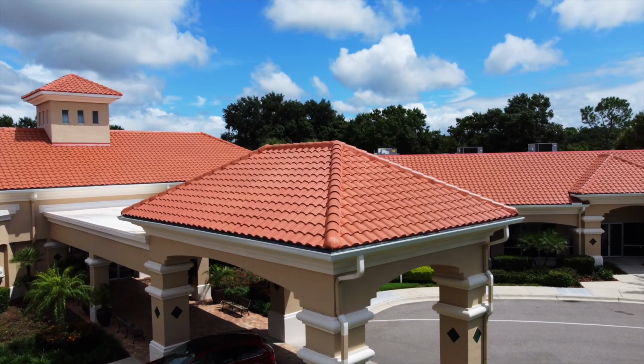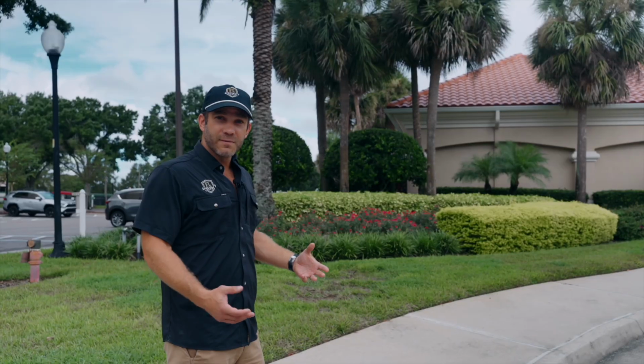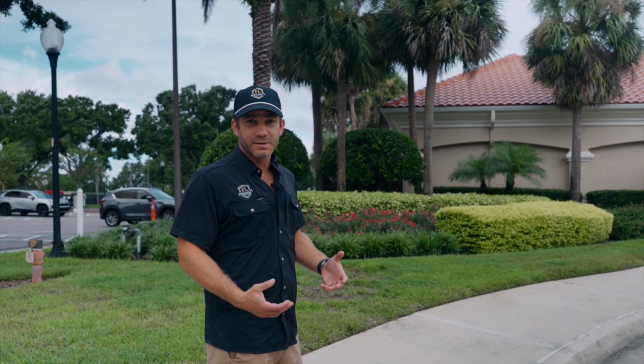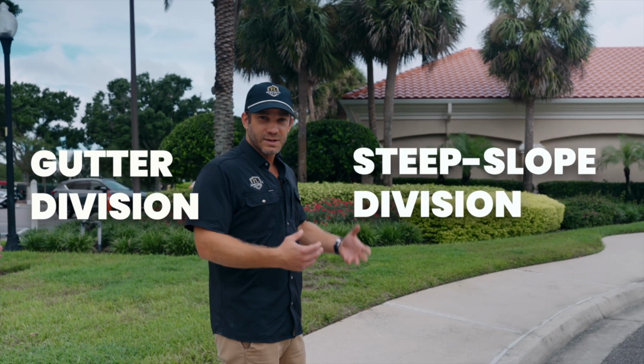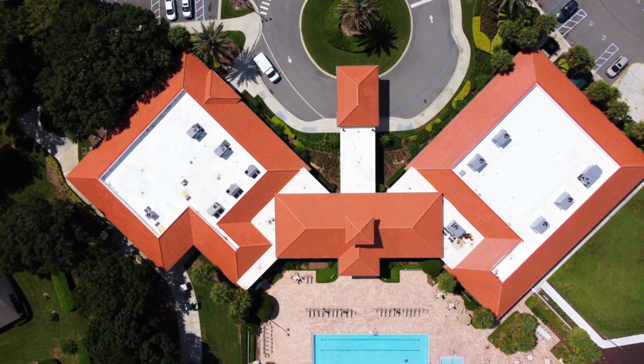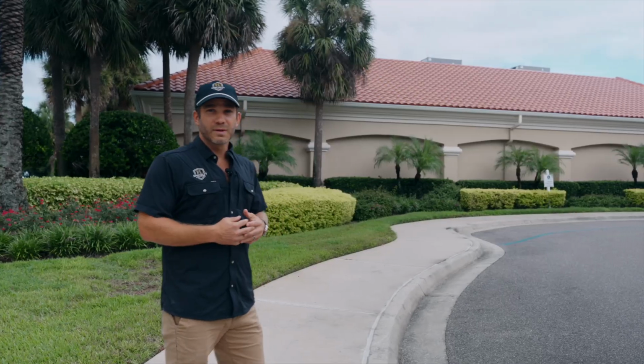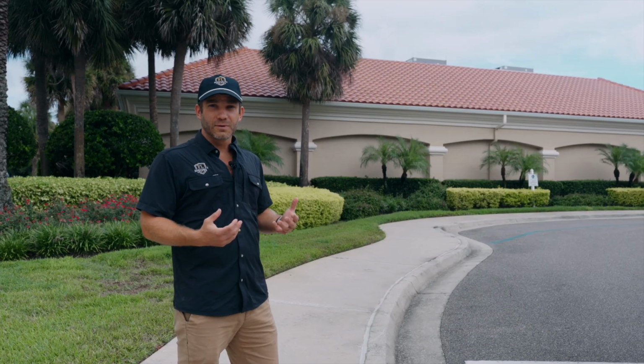Also, once completing all of the tile, we installed gutters on all the eaves. Both of these aspects were done completely in-house, as we have a gutter division and our steep slope division. Further on, which you can't see from the road, is large flat roofs, which we were able to do also through one company. That was one of the defining factors of why they chose Florida Specialty.